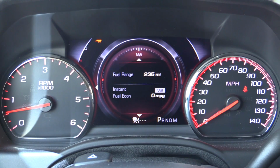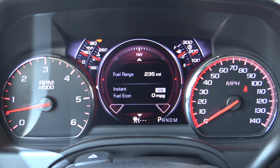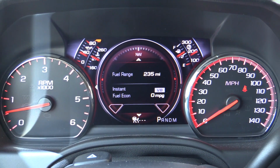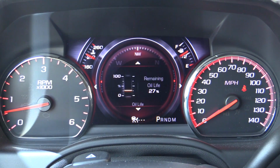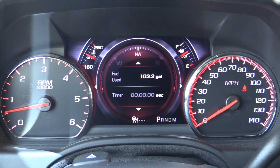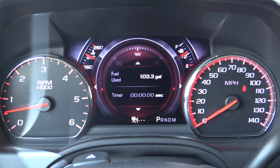If you engage tow haul mode, then we get 2 additional gauges that pop up right there on the top of that screen. You get oil pressure as well as transmission temperature over there. Now, as I said, this display is highly configurable. You do get a wide variety of different screens to choose from, and the overall look is very good. I rank this probably my second favorite LCD instrument cluster available, just behind Cadillac CUE.